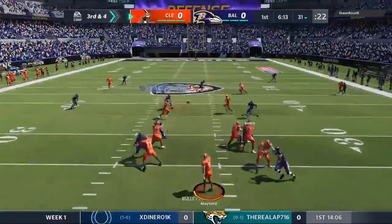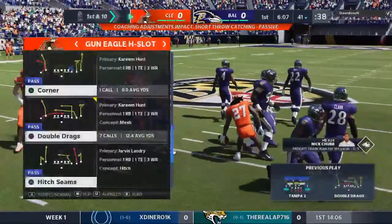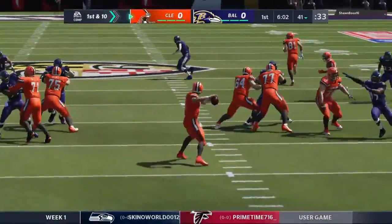From the shotgun, it's Mayfield. He'll get this one underneath to Hunt. And they get him down, but not before he takes it across the 40-yard line. It's a gain of 10, and the Browns are going to get a first down. Nice grab there by Kareem Hunt.